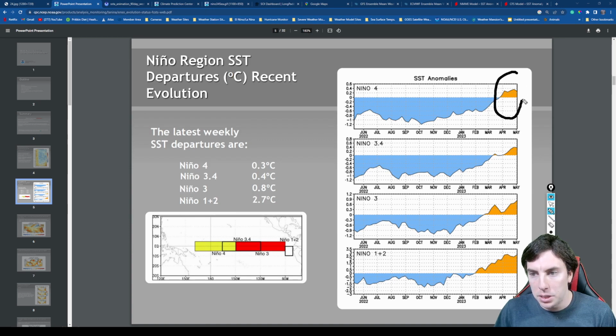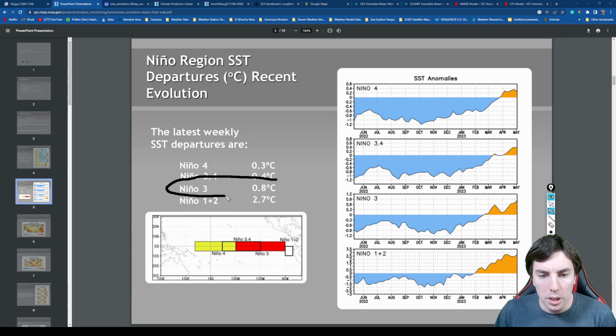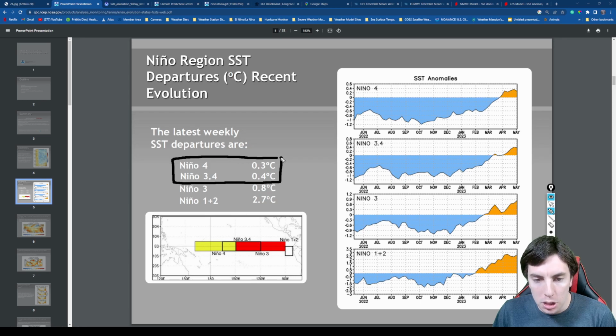We can see some significant warming has happened in the Nino 1+2 region. Even in the Nino 3 region, we've had a huge rise in temperatures recently, and the latest departure now is 0.8 Celsius. However, we're not looking at an El Nino just yet. We're right below that threshold in the Nino 3.4 and Nino 4 region. We need to see these two regions get above 0.5 Celsius or warmer.